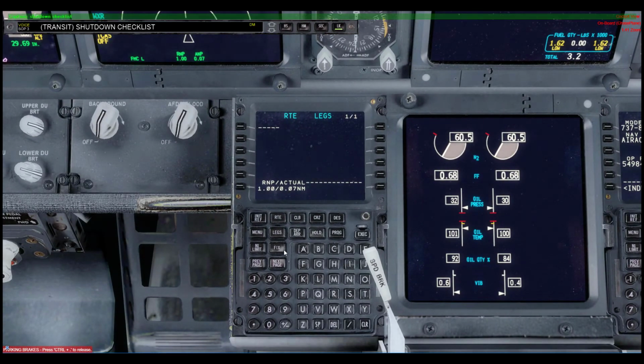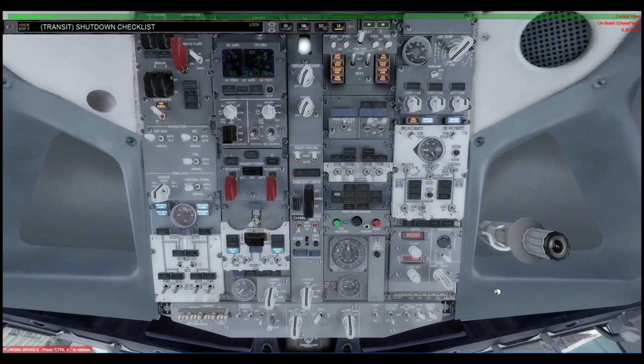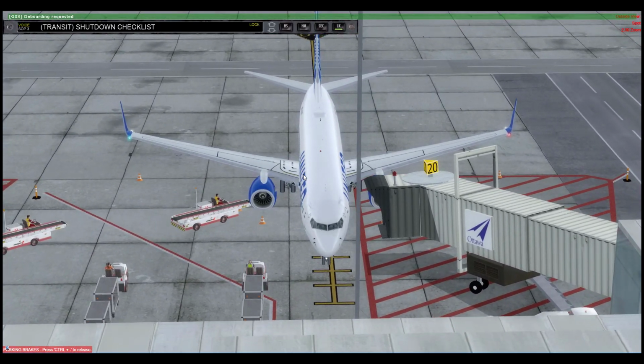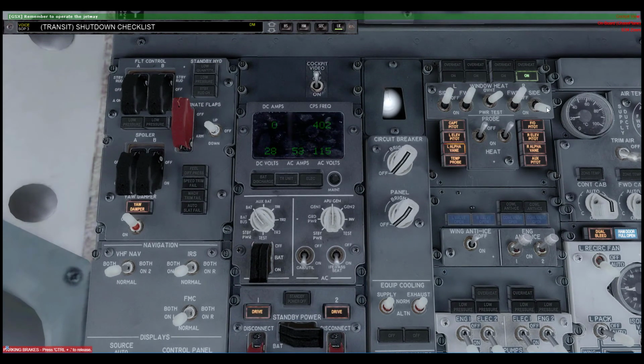Shutdown checklist. Fuel. I spoke too soon. Pumps off. Are you sure about that? I lied. Electrical. APU on. Fasten belts. Off. Request deboarding. Off. Window heat. Off. Probe heat. Off. Anti-ice. Off. Electric hydraulic pumps.